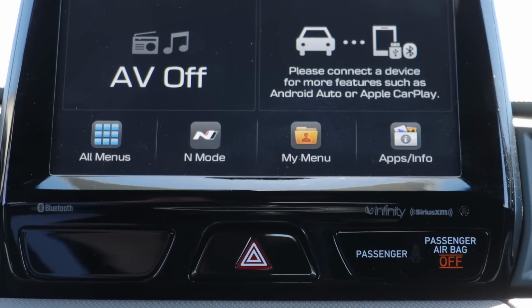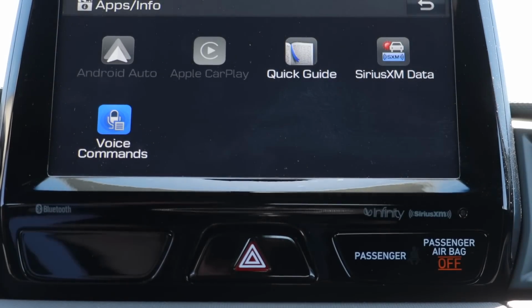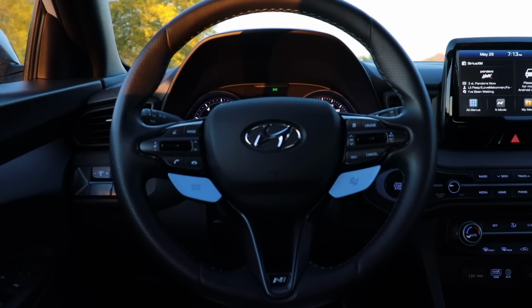The infotainment system in here is a huge win. It's very performance oriented and you can go through and fully customize the N mode, which I'll get into in a second. And it doesn't have navigation. However, it relies on the fact that you have Apple CarPlay and Android Auto to pair with your phone and just use your phone's navigation. The Infinity sound system is on point. It sounds good. And overall, everything in this car is well thought out. It's easy to use. I didn't find anything difficult to learn, but yeah, let's drive this little blue chicklet.